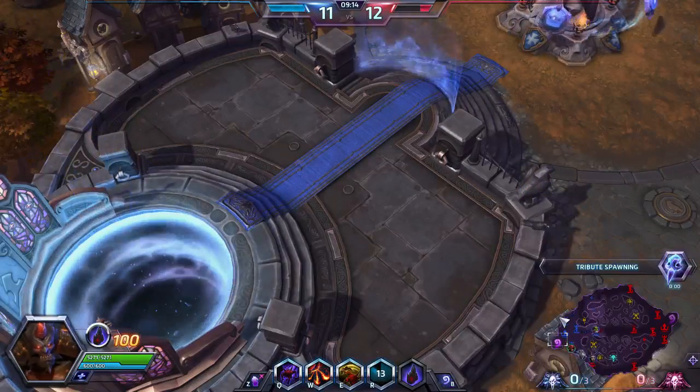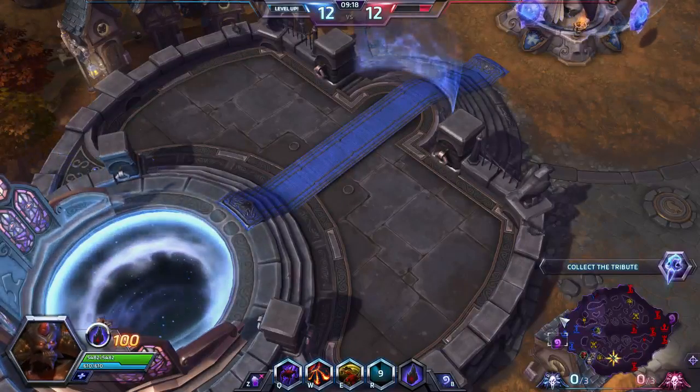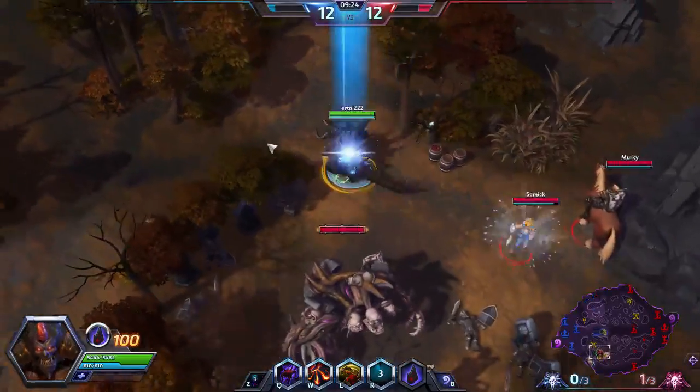Nimsh the Lake Troll. Nimsh is a big dude. I don't know, Nimsh versus Forsen, that'd be interesting. I think I might even give Nimsh the edge over Forsen. He's a pretty big dude.